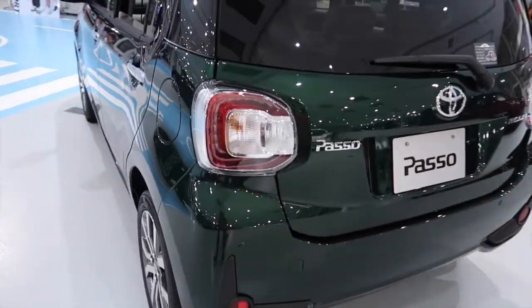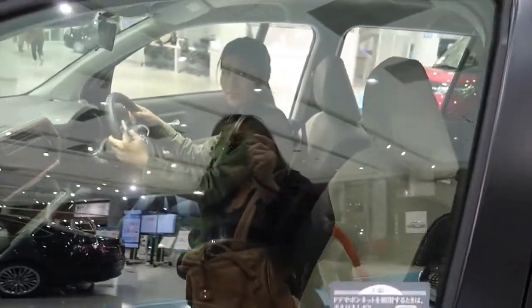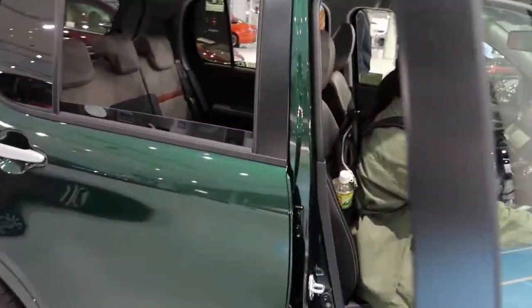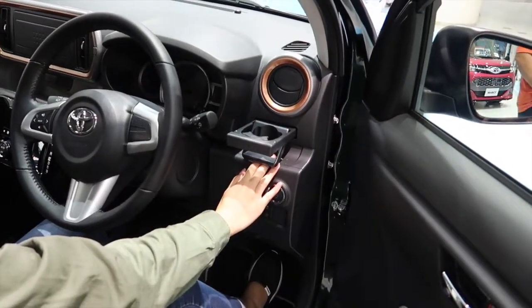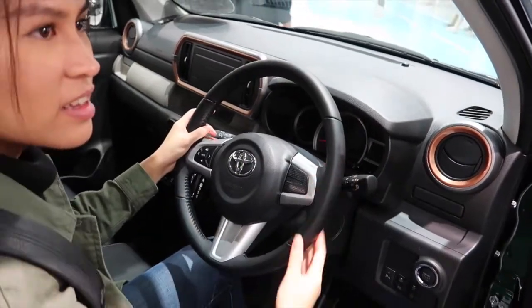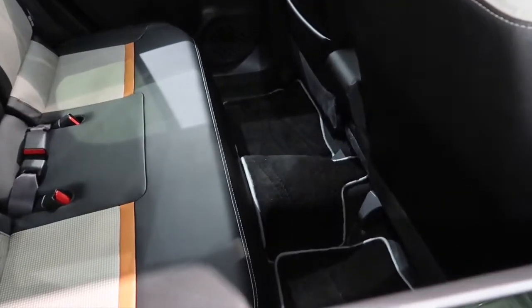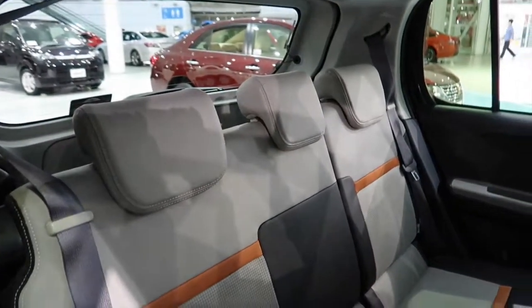This one is kind of small too. Oh, she's already in there. This kind of looks like a Mini Cooper. Kind of looks like a Mini Cooper, huh? Ooh, it has to have the boba cup holder. This one is pretty roomy in the back. I don't know about that trunk space though.